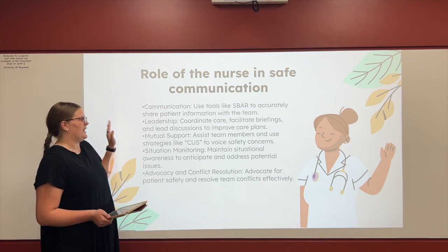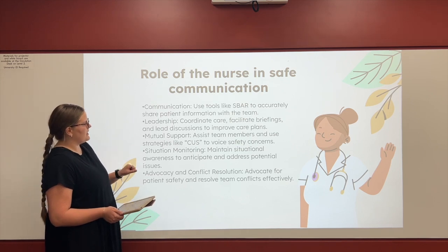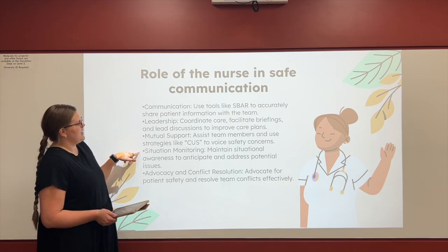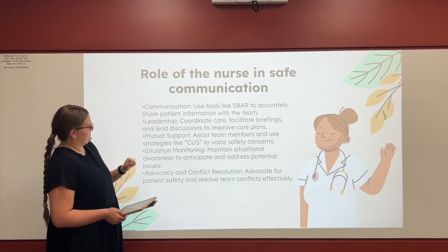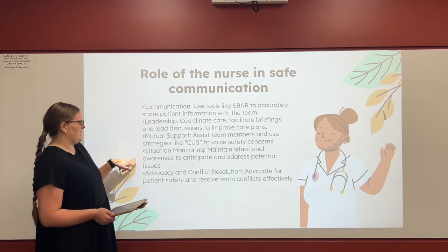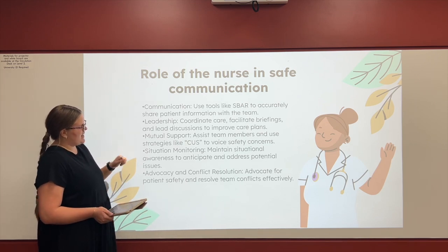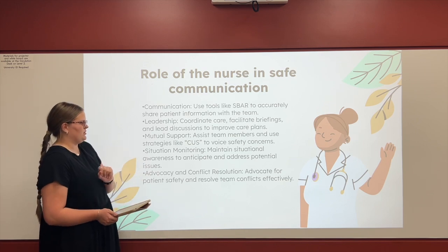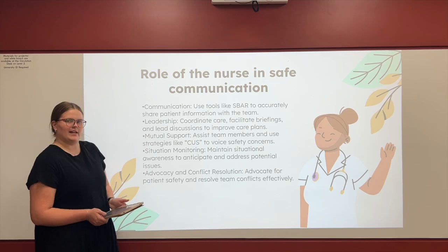Leadership, coordinate care, facilitate briefings, and lead discussions to improve care plans. Mutual support, assist team members, and use strategies like CUS to voice safety concerns. Situation monitoring, maintain situational awareness to anticipate and address potential issues. And advocacy and conflict resolution, advocate for the patient's safety and resolve team conflicts effectively.